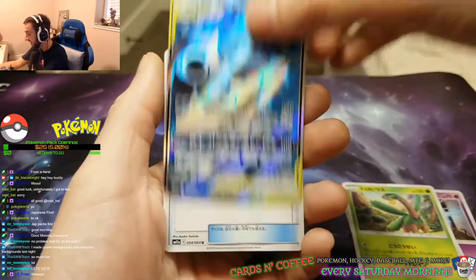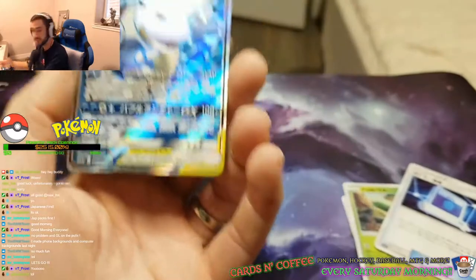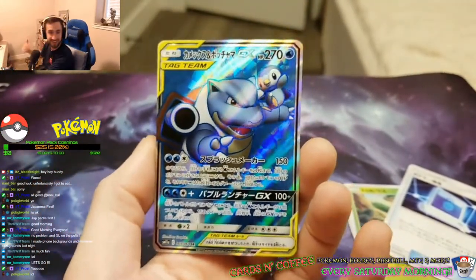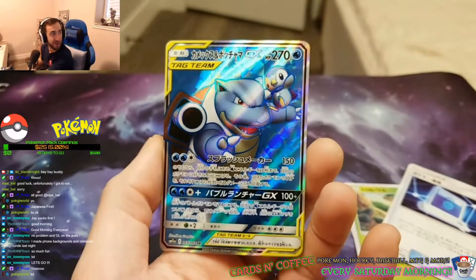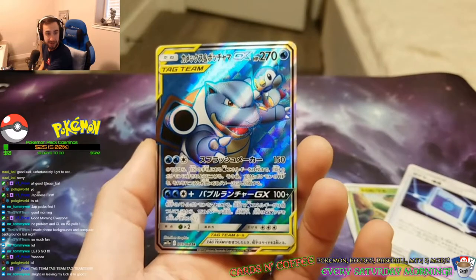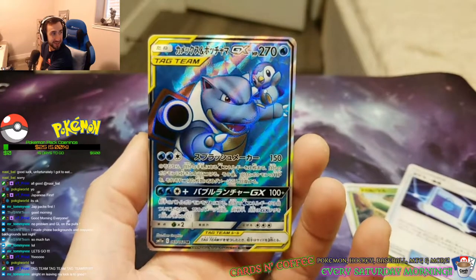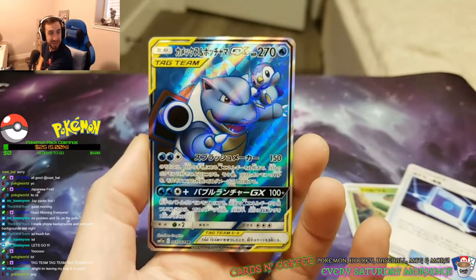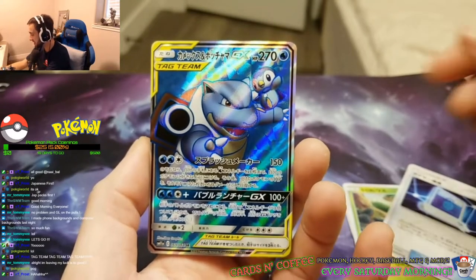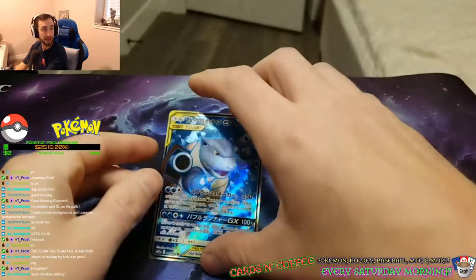First pack? I got a secret rare card. First pack to start this stream. Let's go. No freaking way, dude. Tag team, baby. You gotta be shitting me right now. PogChamps. Get some PogChamps in chat. Are you... What? We just pulled this. First pack.